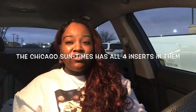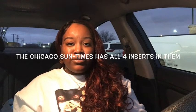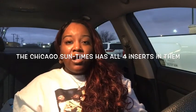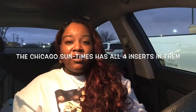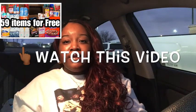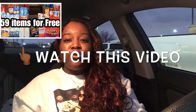So when I get in the Dollar Tree, I'm going to buy a newspaper to see if all the inserts come in there. People be stealing inserts out of the ones in the Dollar Tree. So I just trust my Menards because it's kind of hard to steal inserts out of Menards, I would think. But Dollar Tree is a little different. So when I go to the Dollar Tree, I'll let you know if all 4 inserts is in there. If so, go to the Dollar Tree and get your inserts out your Sunday newspaper today or tomorrow. And then again, I'll do a follow-up to this video on Tuesday and let you know which coupons work.